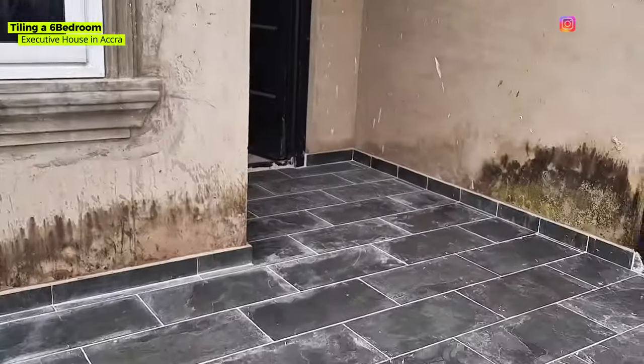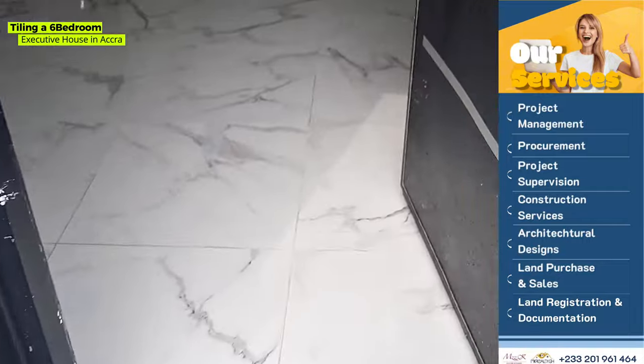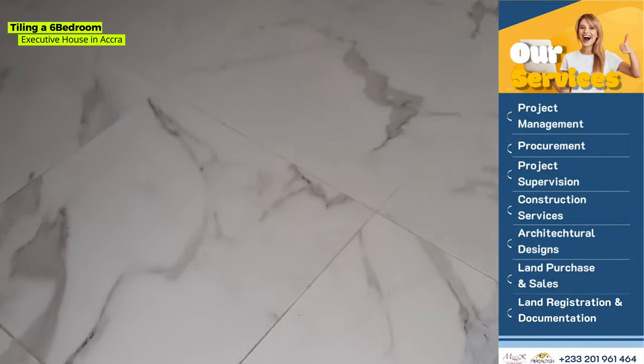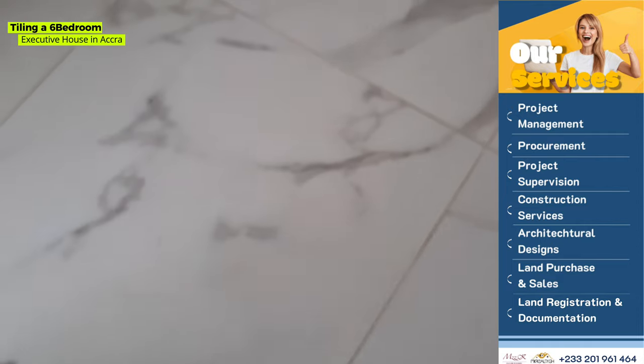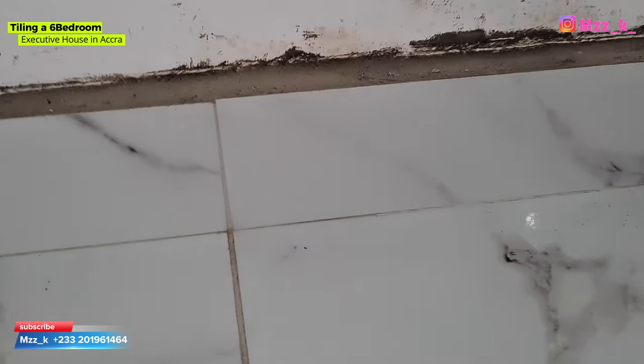Let's go and see other parts of the building, other parts of the work. So, something like this. Is this closed or open? This is open, yeah. It's still open. So, every part of this house is open. Right. So, guys, this is it, and you can see the skirting also done nicely.